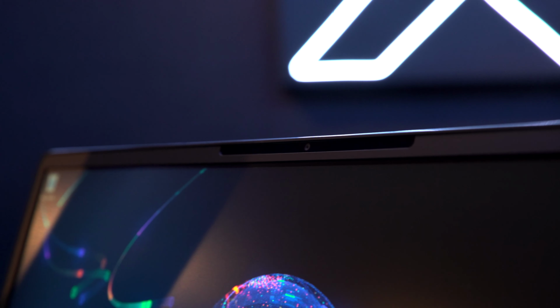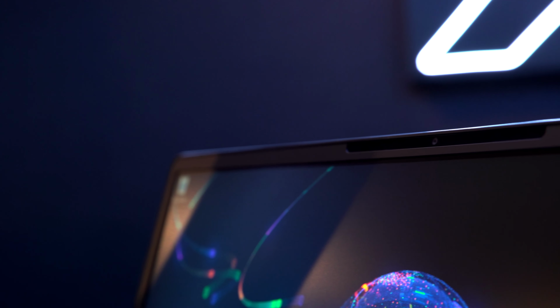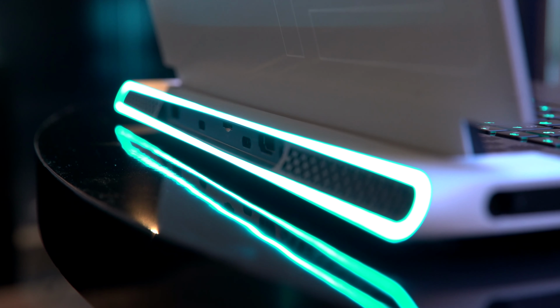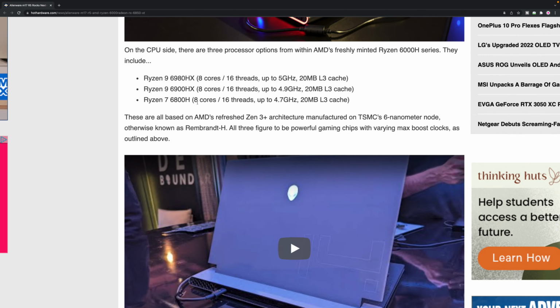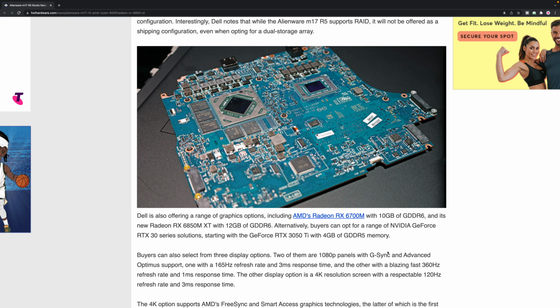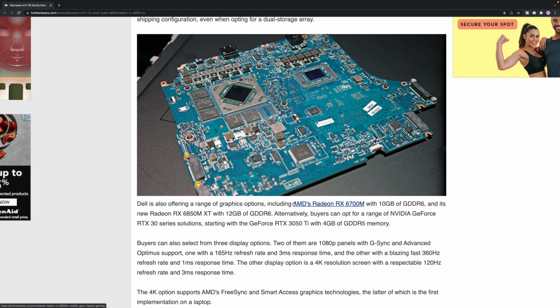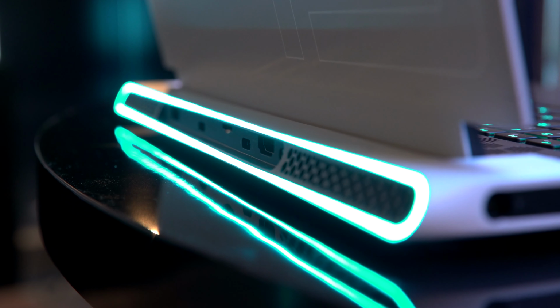With the Intel, you know it's 12th generation CPU, but what GPU is it going to get and how fast is the GPU going to be? With the AMD, they actually didn't give us any specs on the AMD or the Intel, but I've actually gone to Hot Hardware here, and they basically said with the AMD version, you're getting up to a 6980HX. There you can see the CPUs, and I believe that's the AMD motherboard, and you can also get up to a 6850M XT. So that's the 12GB Radeon. So you've got the 6700M and the big boy here. I can't wait to see both of those.